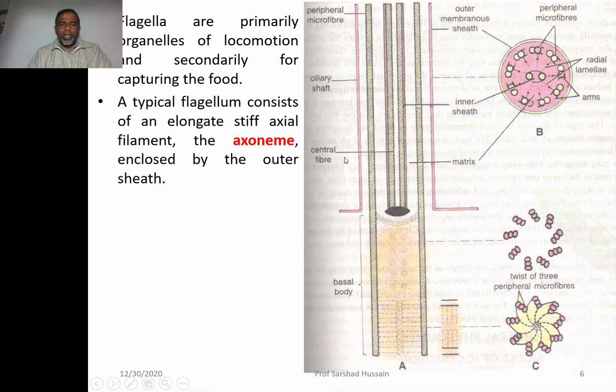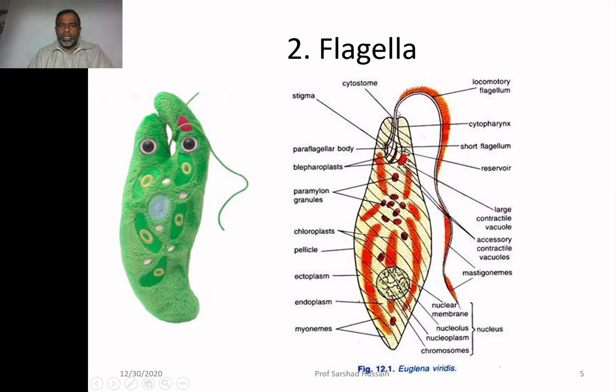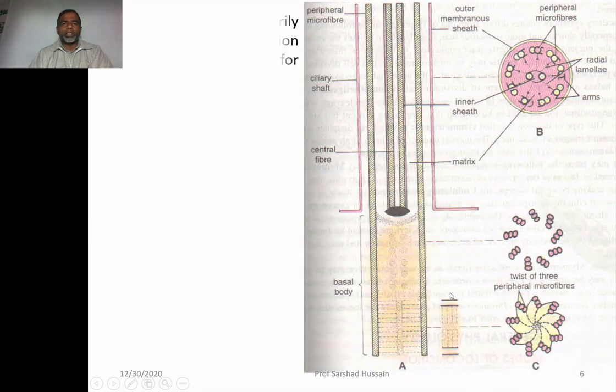Typically, a flagellum is made up of an axoneme. So this portion is the axoneme. Basically, in this diagram, you can see all this is an axoneme. What is present inside the cell is not the axoneme. The axoneme is the portion present outside the cell, forming a whip-like structure.